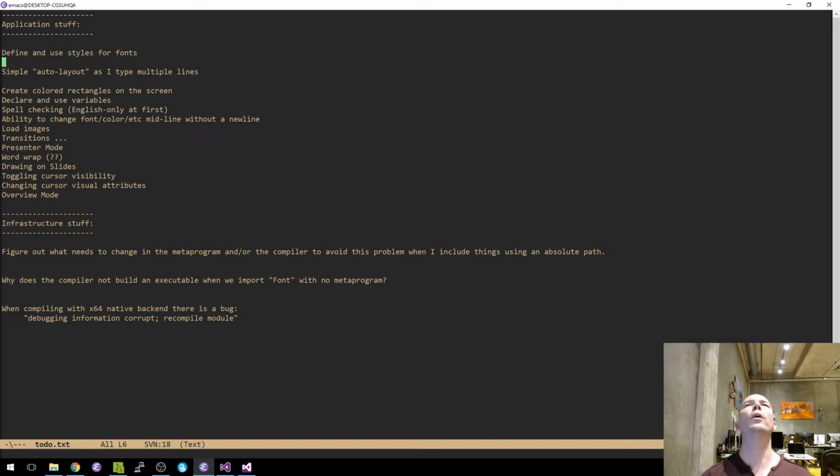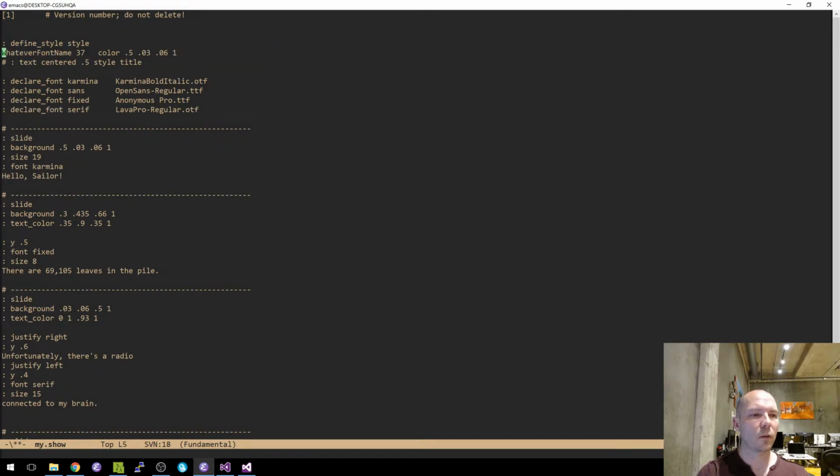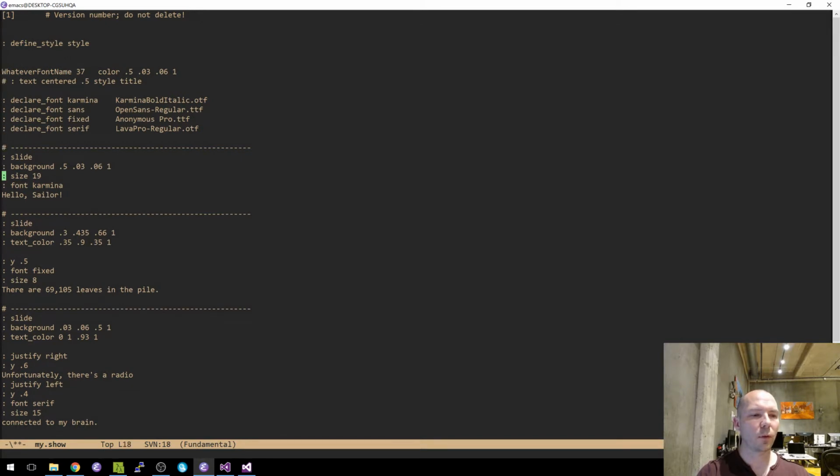Okay, what do I want to do? I want to basically say define style, but I'm not going to cram it all in one line like I was thinking before, because this could get arbitrarily long. So we're going to have a define style command. It's going to have some style, and we're just going to use the same color and whatever properties as we did before.